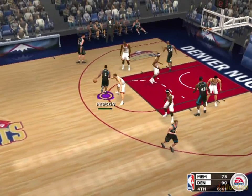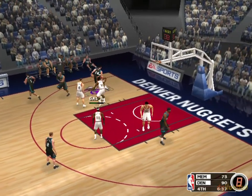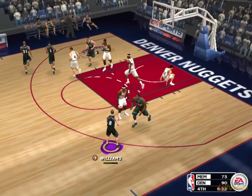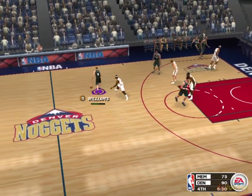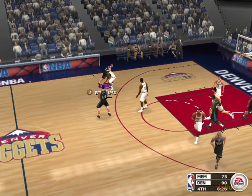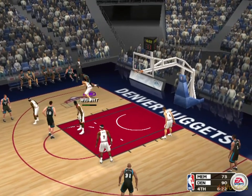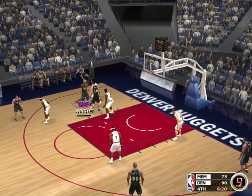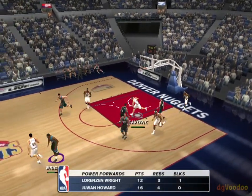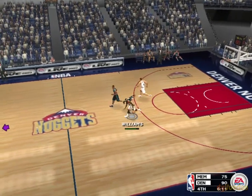To Person. With the J, comes up empty. Wright with the offensive rebound. Left side, trail left. He received the pass on the pick and roll. Wright takes the shot. He drains the jumper. Memphis on a 6-0 run. Memphis is trailing by 15.